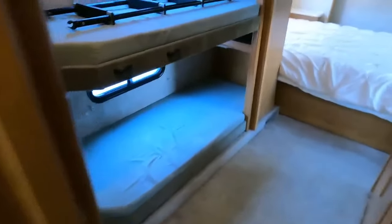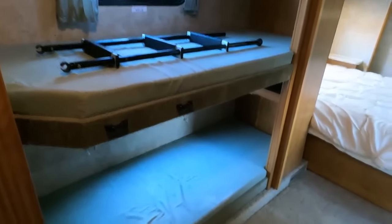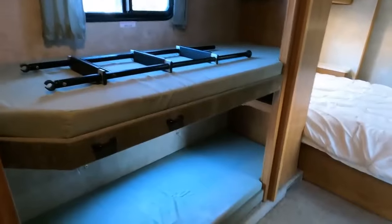It's great for canned goods. You're going to walk toward the back. You've got your bunk room with 2 bunks and a ladder to climb to the second one. Pretty nice.